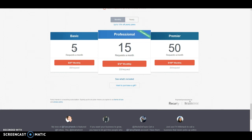Tasks pay anywhere between $2.50 upwards. I've seen tasks go up to $7. And some of them take 15-20 minutes of work. Some of them are super simple and take maybe 5 minutes or less.